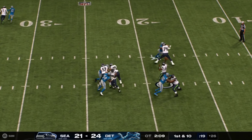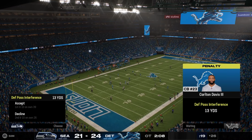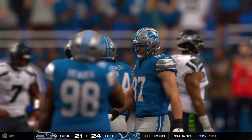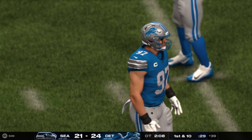Now a first throw here in overtime. And that one's incomplete, but a late flag comes in. Looked like he might have gotten there early. The visitors' offense getting things in order as they trot out for this next possession. They'll start out 1st down and 10.